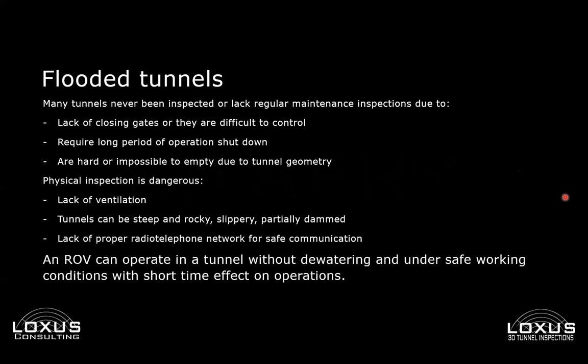The tunnels, by their nature, don't have ventilation, so there's always a risk entering such a facility. Tunnels themselves can be steep, declining, hard to walk or hard to enter. They could be muddy or rocky or blocky on the bottom, which also complicates moving around in the facility. In the worst case, this also can be partially dammed.